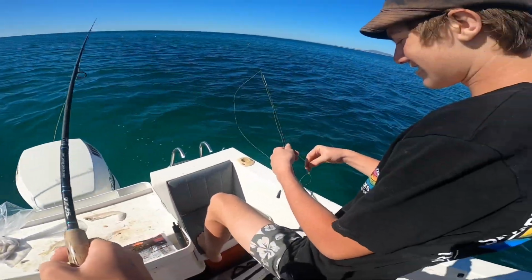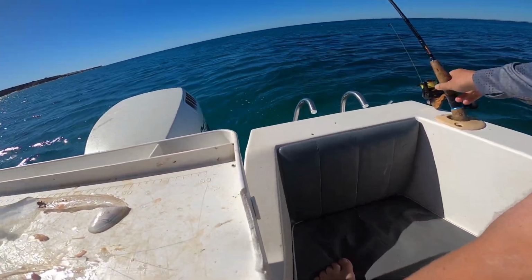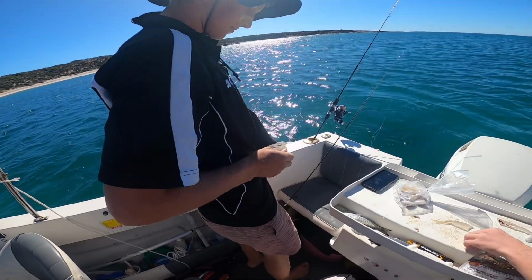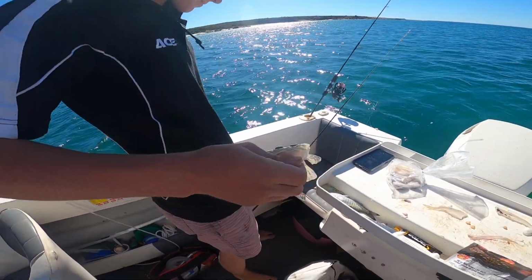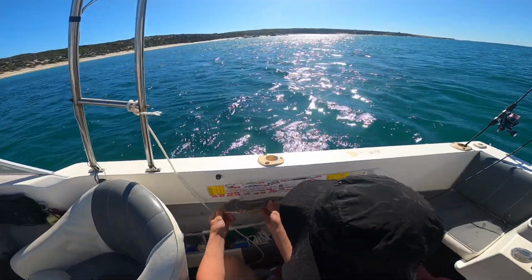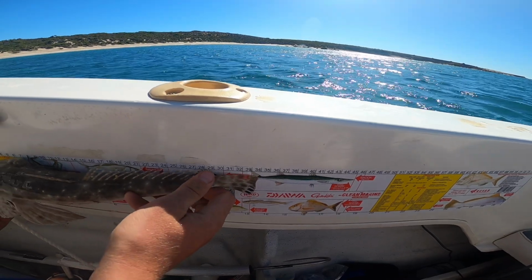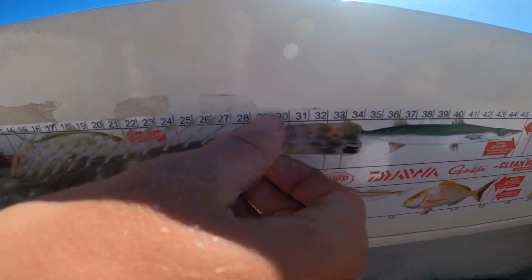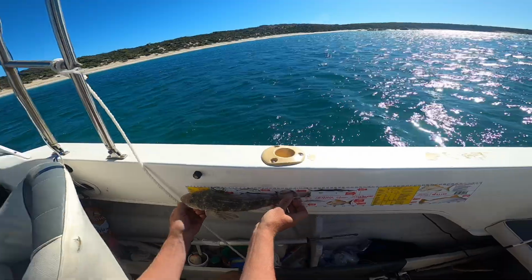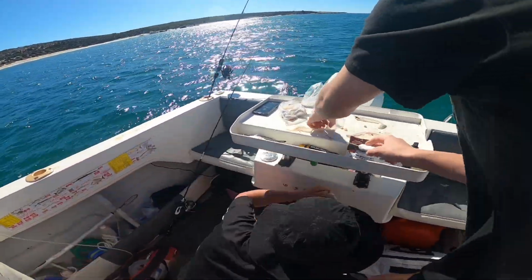So Razzie just had something holding onto his bait and looked like a flatty, and Josh has just pulled it up. Another healthy looking flatty. 32. Oh no, 33, basically almost 34 there. 34, yeah, 34 it is. That's a nice flathead. First flathead that we're keeping.